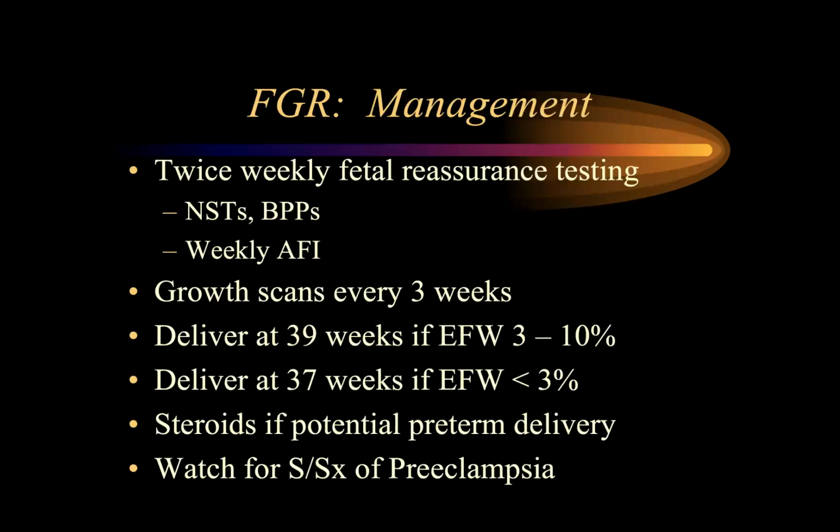Next slide. So what do we do when we've identified asymmetric growth restriction? We start testing the fetus twice a week to make sure that they're staying metabolically normal. Once a week, we look at the fluid volume, again, because of that helpful information about placental function. We monitor their growth every 3 weeks. You might say, well, why are you waiting 3 weeks? That's a lot of time. And the reason is it takes almost 3 weeks of growth before you can interpret whether that growth is normal or abnormal. Growth scans less than that, you're struggling with just error of measurement. So that's why we wait 3 weeks.